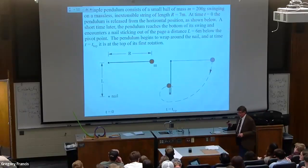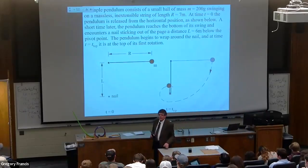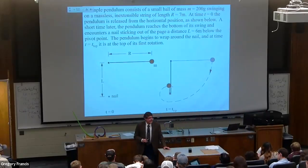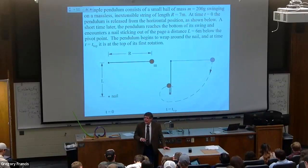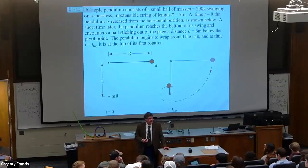Friction. If you turn the page over, what you find is the last problem in this week's tutorial homework. And I'm going to show you how to do that problem with the remainder of our time. Okay.